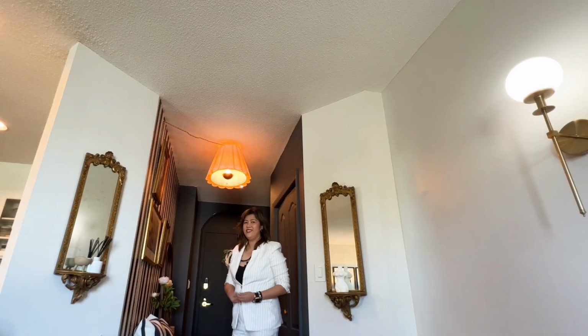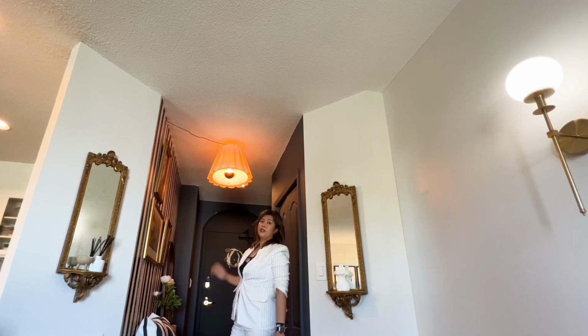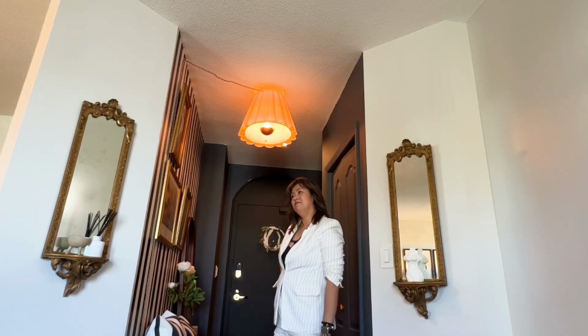And just to give you an idea of how the main entry looks right now, this used to be in the dining area. It's still a plug-in ceiling lamp. This is a Facebook Marketplace find. It's actually a table lamp. I used a shade and made it a pendant lamp.